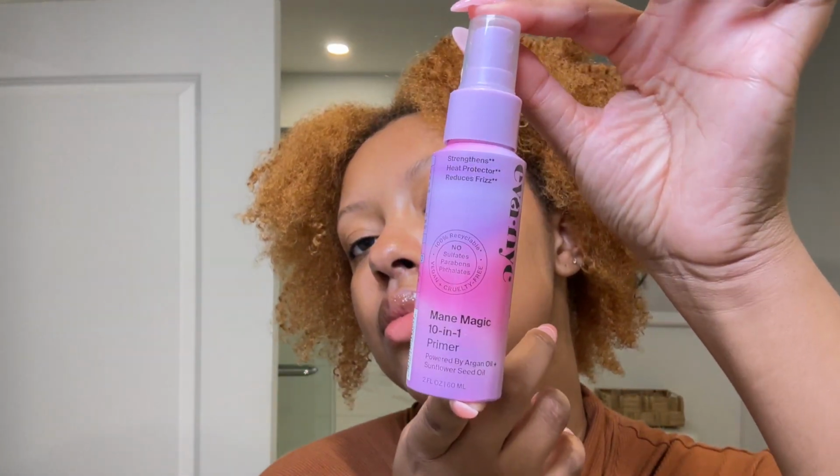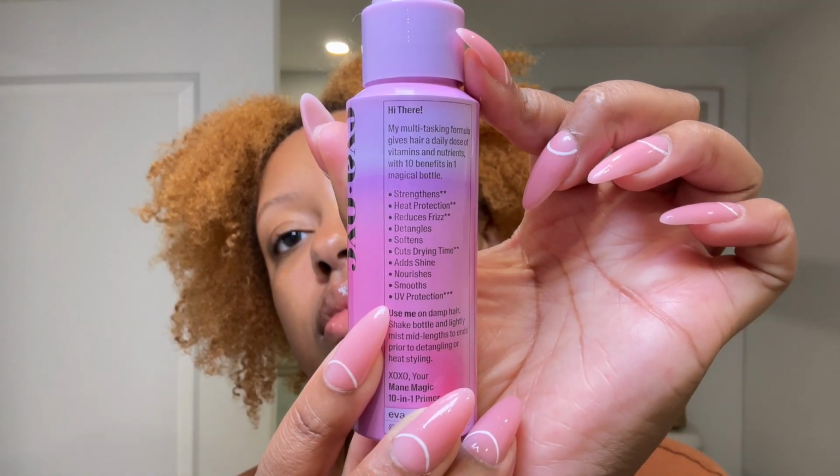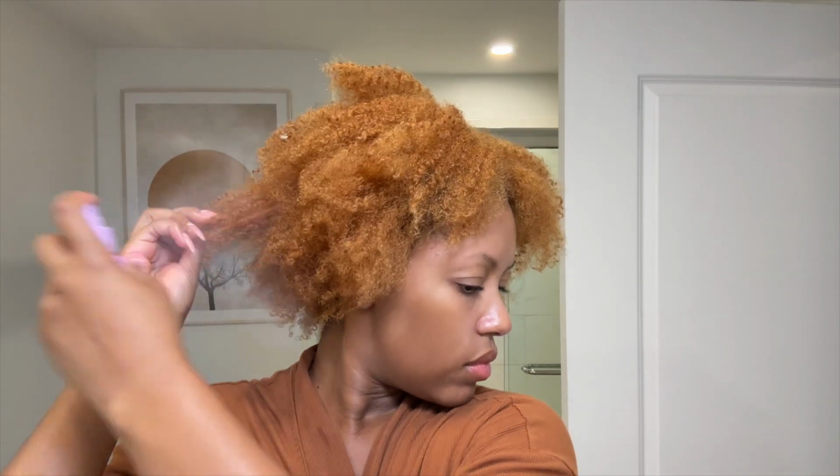So moving on to the styling portion, I am using 2 products to prep my hair. I'm first using this product right here, which you guys can pause, rewind, and all that to read all of the amazing things that it does.